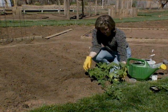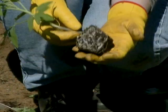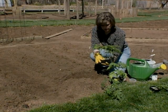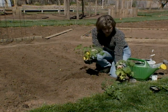Now, if you look at these on the other hand, they have a nice root system developed and they're healthy, but they haven't just started circling the pot yet. So that is a good thing to look for. Also, you want some nice healthy green leaves, free of any pests or diseases that you might notice to be present.